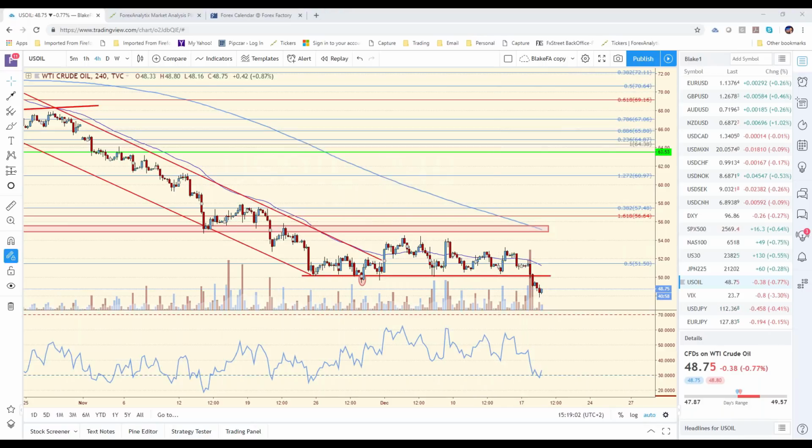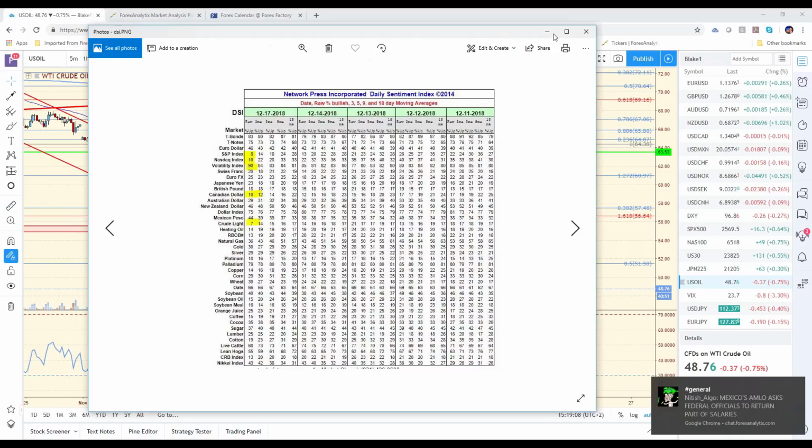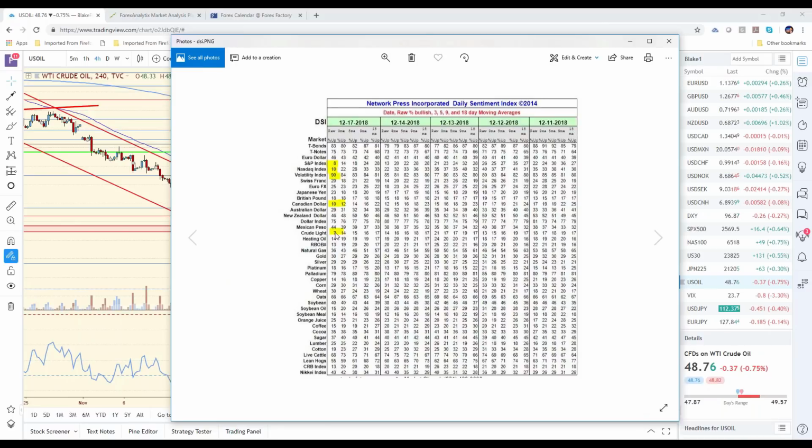If you look at the DSI, let me just show you. This is last night's DSI here. You'll see that crude oil was at 7. Canadian dollars at 10. So, if crude rallies, the Canadian could actually rally as well. And then you have S&Ps, they're up today. Well, they registered an 8, which is very extreme. Volatility was at 90. That's an extreme as well.